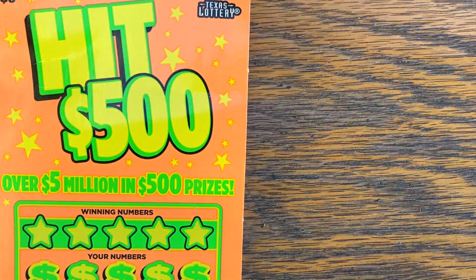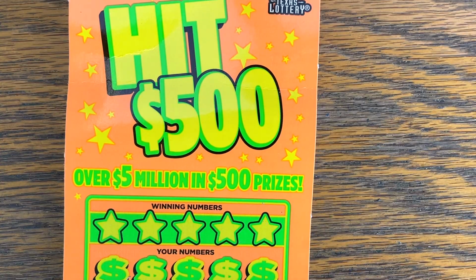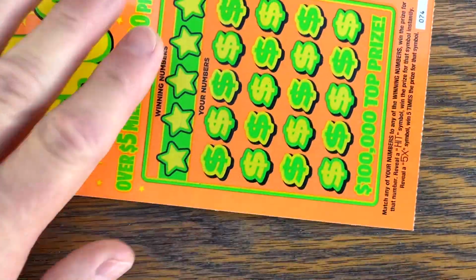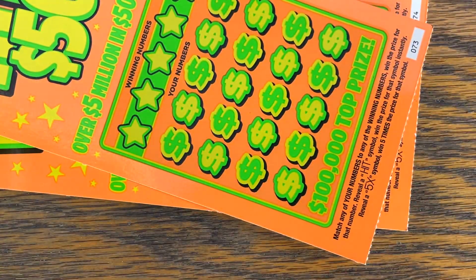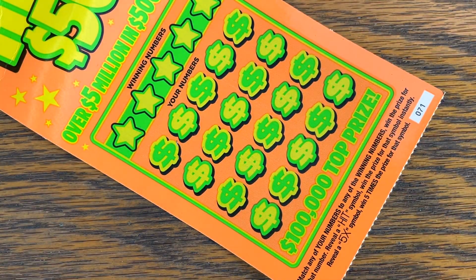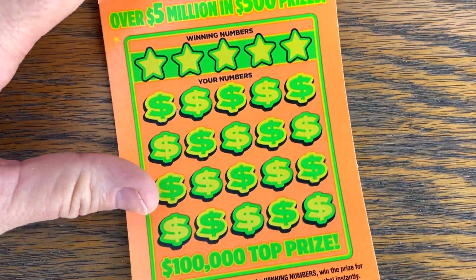Somebody just bought the first one off that one. All right, let's see if we can start that out with a nice big win on Hit 500. Of course, this ticket is in closing, so when I see it, I'm going to pick it up. It's kind of a harder ticket to find. Ticket number 71, match and win, hits the auto win or that five times symbol.